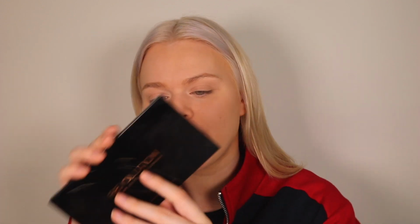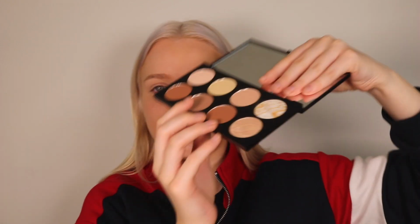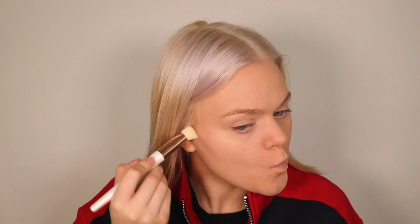So now for a little bit of contour. So I'm using the Revolution Ultra Contour Palette, and I don't know if this is in a specific colour, but it just looks like this inside. Look how nice that is. So I just take this middle shade here, and I use that to contour my cheeks and contour my nose.